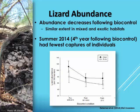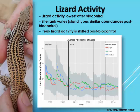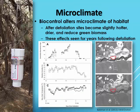But mainly I just want to emphasize what she found as far as lizard abundance. This was before the beetle arrived, and then post 2011, 2012, and then 2013. What she found was that there's definitely a decline in lizard abundance. In the summer of 2014, the fourth year following biocontrol, there were fewer captures of individuals. She also found that lizard activity was lowest after biocontrol, and that peak lizard activity has shifted post biocontrol. You can see that this change is dramatic from before the beetle all the way through all her studies to 2014.